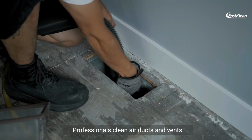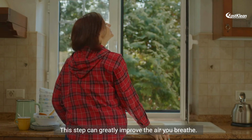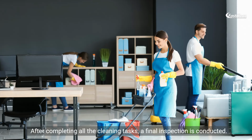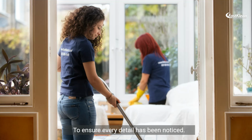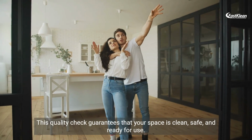Professionals clean air ducts and vents, ensuring they are free from dust and debris. This step can greatly improve the air you breathe. After completing all the cleaning tasks, a final inspection is conducted to ensure every detail has been noticed. This quality check guarantees that your space is clean, safe, and ready for use.